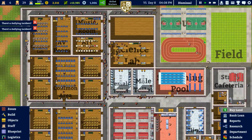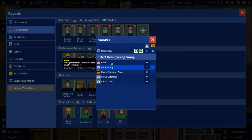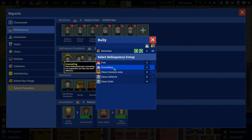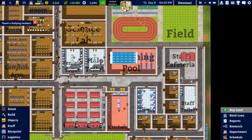It says there's lots of bullying incidents. We should probably double check our reports here and delinquency. We can see we have some smokers and bullies as well, so 10 bullies in total, so we definitely want as many in counselling as we can. We have caught 2 truants there and 1 rowdy as well, which is something we don't often see. The overall ratio tends to be higher for smokers and bullies as opposed to rowdy and truant, but there you are. At least we are running obviously all of these stuff here.